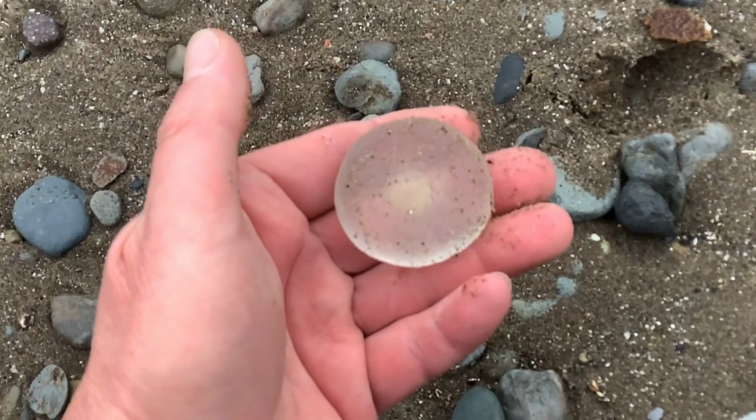I'm not 100% sure. I am just so amazed at this piece right over here, everybody. It is super thick, super well aged. It's probably been in the ocean for about a century. This might be one of the thickest, largest pieces that I've ever found in my life.